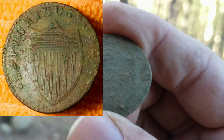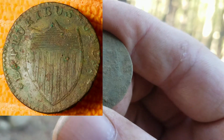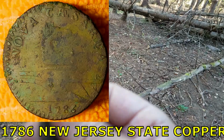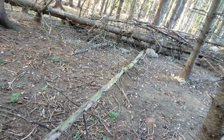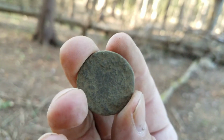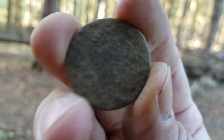Can you guys see that right there? That's a shield. It's a, I can't remember if it's New York, New Jersey. New Jersey. It's in New Jersey. Should have a horse head on it. Well, there's a couple varieties.